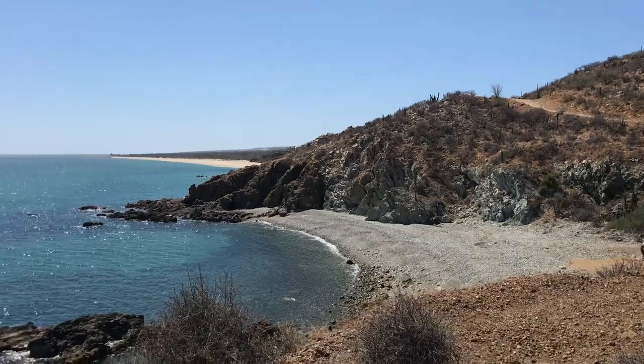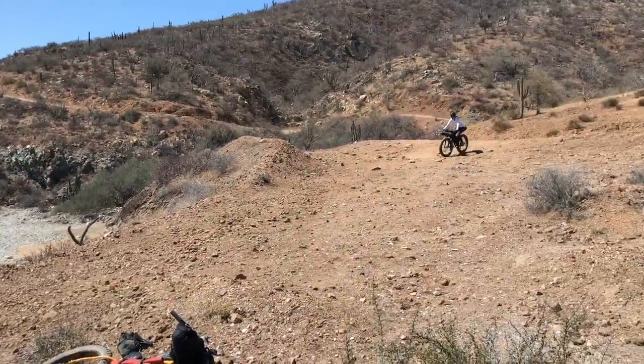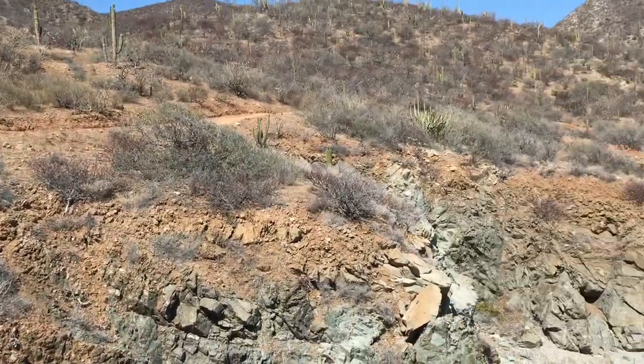You know, we have not seen a car. We've only seen one human being. He was riding a motorcycle on pavement, and we have not ridden any pavement. We're just crossing.